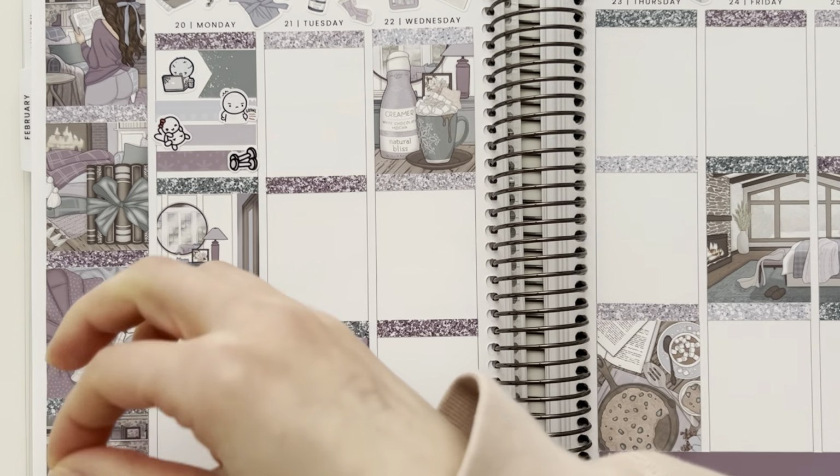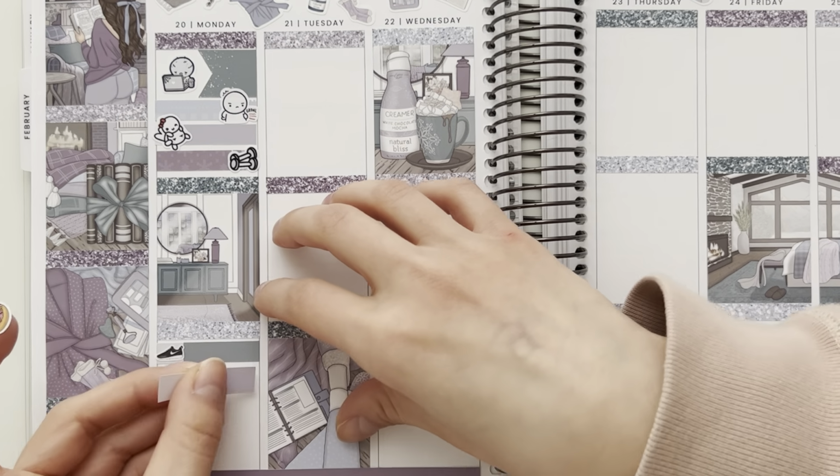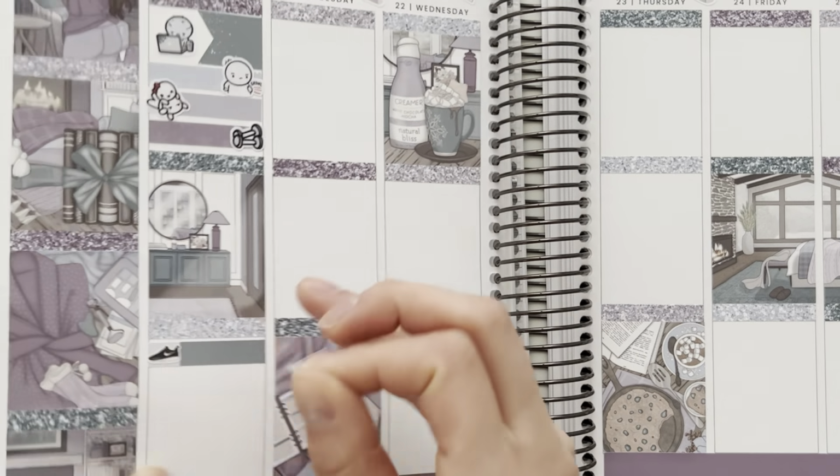Moving on to Tuesday, the first thing I marked was that I woke up late. I stayed up way too late on Monday. We were catching up on all our shows, and I just really didn't want to go to sleep. I'm a child in that way. If I'm having fun, I don't go to bed. It's a curse.